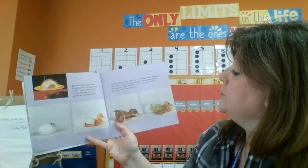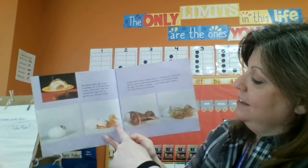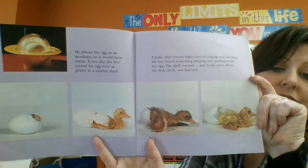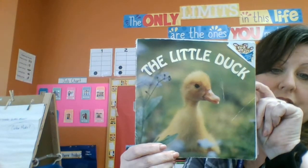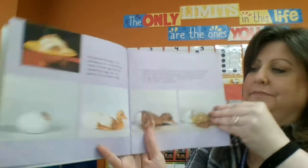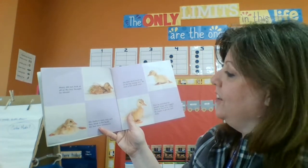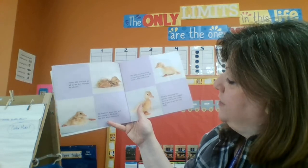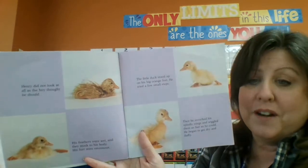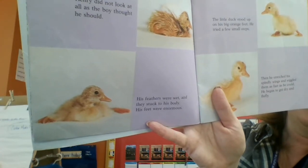the shell. The shell cracked and broke open, and Henry, the little duck, was hatched. He doesn't look the same there as he does in this picture, does he? He looks kind of wet. Henry did not look at all as the boy thought he should. His feathers were wet and they stuck to his body, and his feet were enormous. Do you know what enormous means? Well, look, his feet are so big.